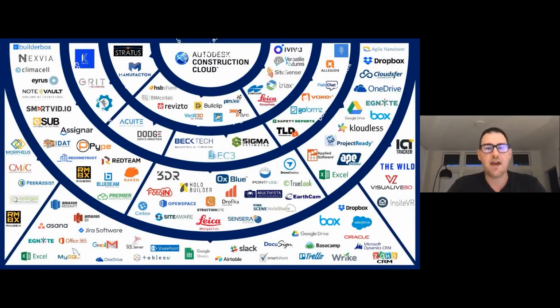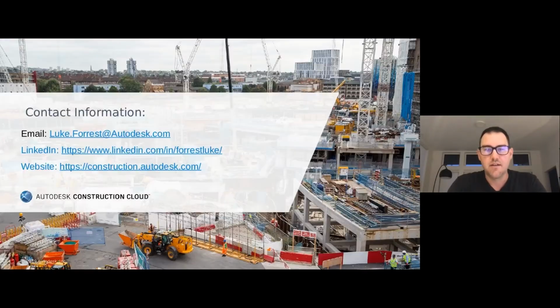If there is something that we do not do within the Autodesk Construction Cloud, we partner with other groups that assist us in rounding out your construction technology portfolio. You'll see a lot of different businesses on this slide. On the left-hand side is Pype, a company that we just acquired. We figure out where we have gaps within our solution portfolio, and we round them out either by acquiring companies or by partnering with those that you are using.